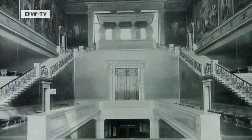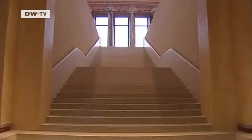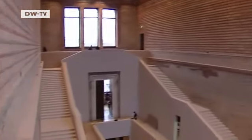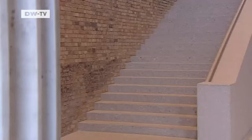This is what Stüler's original stairway looked like. And these are Chipperfield's new stairs. It's a powerful use of the language of form in the 21st century.